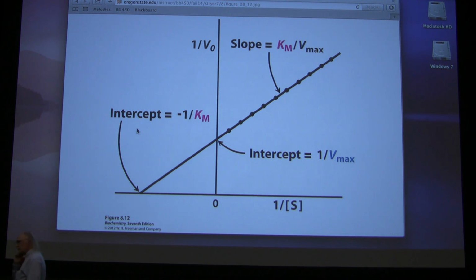Lineweaver-Burk plots use the same information as the V versus S plot. The 20 tubes, the 20 substrate concentrations, and the 20 different velocities that we get. So why don't they look the same? Because we invert all of the data. All of the velocity measurements we take as 1 over the velocity, and all of the substrate concentrations we take as 1 over the substrate concentration. And then we plot 1 over the velocity versus 1 over the substrate concentration. And when we do that, that hyperbolic plot that we saw on V versus S becomes a very nice and simple straight line.